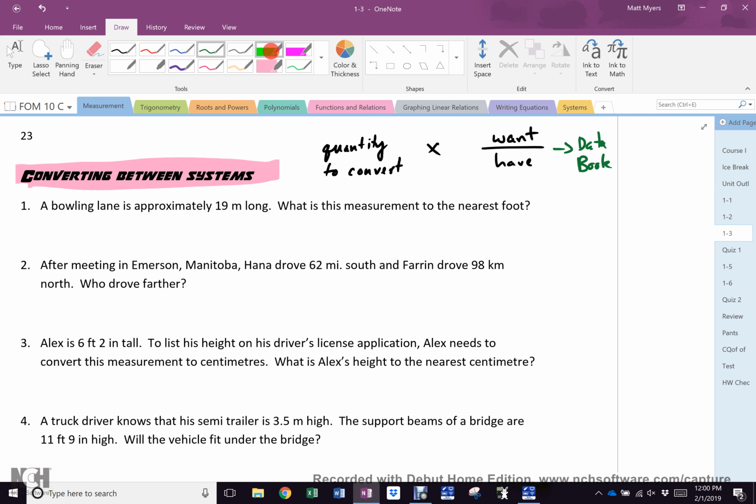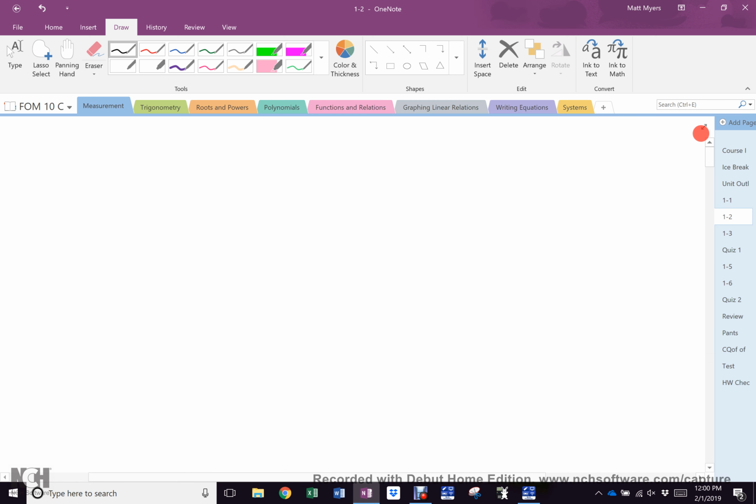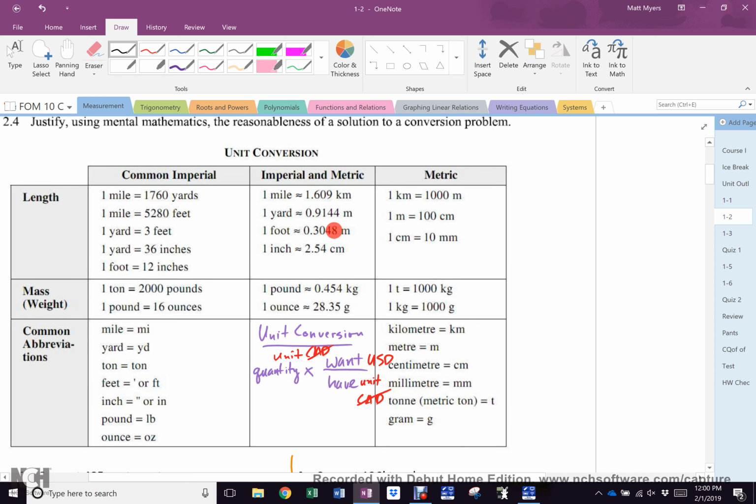So this first one, it's 19 meters long. I want that in feet. So what am I starting with? 19 meters. I am converting it to what? I want feet, and I have meters. So then I go to my chart. And on my chart, it shows me that 1 meter, or 1 foot, is, I think your chart says 30.48 there, doesn't it? Or does it say 0.3048? I can't remember which chart. Yours says 30.48.